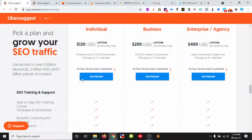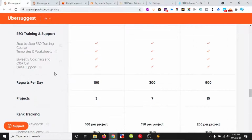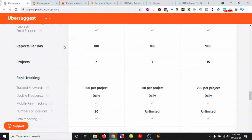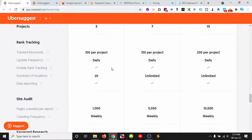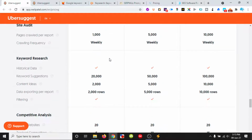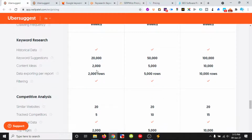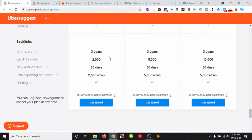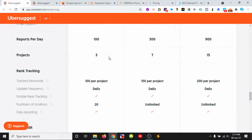So 120. Let's look at the features. We get training, a coaching call, email support. This is group coaching, I'm pretty sure. 100 reports a day, 3 different URLs that we can do, and we can go down to 100 keywords tracked, get historical data, and it ups the plan. You can check other websites, you can track 5 of them, and you get a backlink history of 3 years, so you can see how you're going historically.